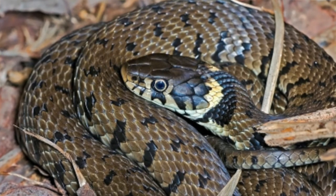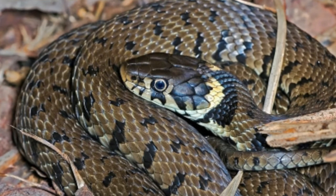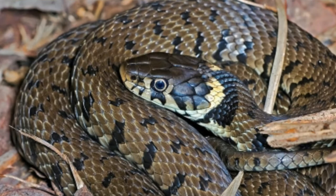And again, it is found anywhere around marshlands, like streams that lead to rivers and ponds, anything like that, sort of marshy, boggy ground. So yeah, they are quite commonly found in and around the UK, unlike the adder, which is more located to one kind of area as such.